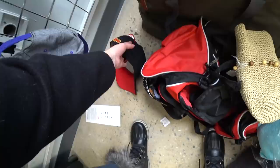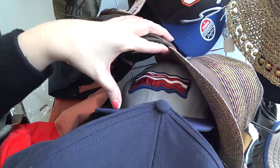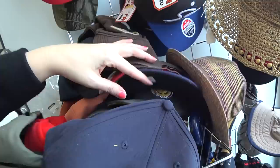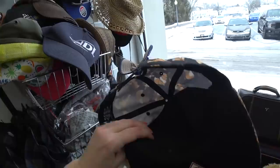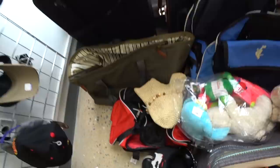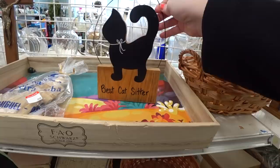Just dropping everything over here, aren't I? Is that a piece of bacon? Okay. I don't know what I'm seeing sometimes. I see Pokemon. Heck yeah. It's a Pokemon. Yeah, we'll take a look at that too. What's this guy? Batman. That's pretty cool as well. This is totally me. I am the best cat sitter.